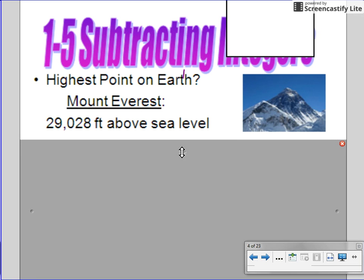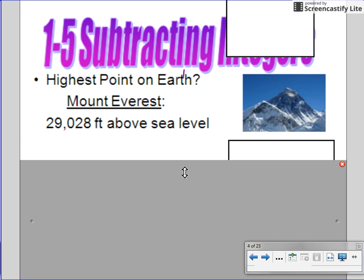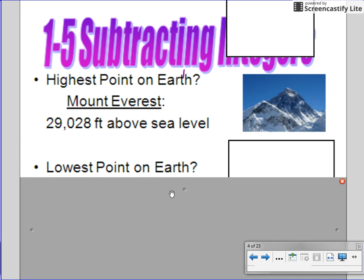Now, here's a trivia question for you. If Mount Everest is the highest point, do you know where the lowest point is? Stop and think, take a guess. Some people, when I've asked this during class before, have guessed places like Death Valley, which definitely has an elevation below sea level, or New Orleans, parts of which are below sea level.